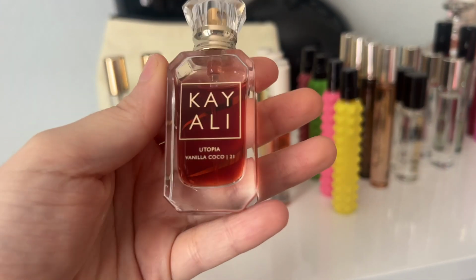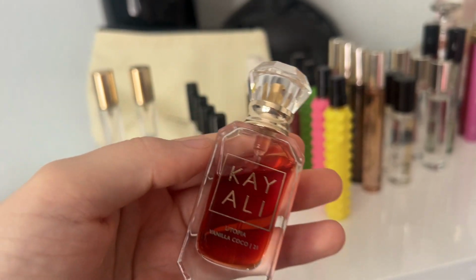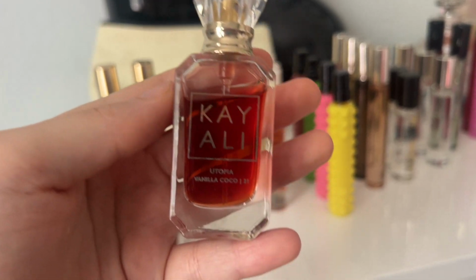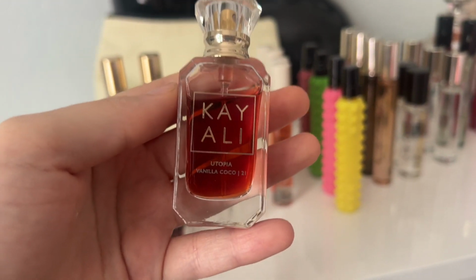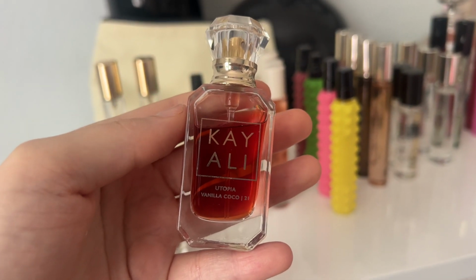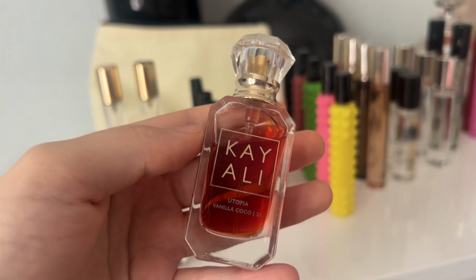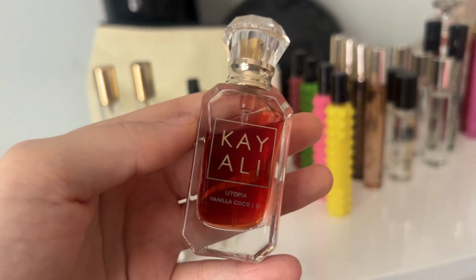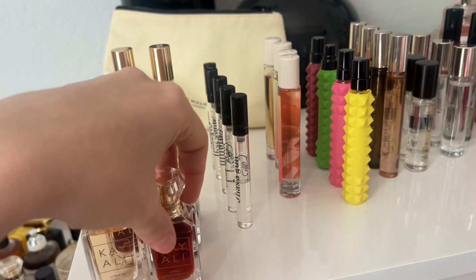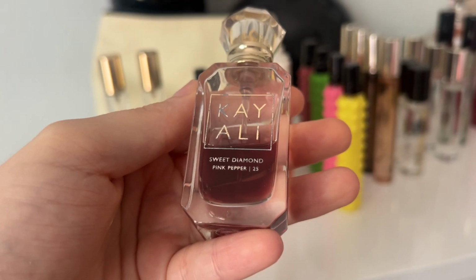Next is my Kayali Utopia Vanilla Cocoa. I really enjoy this. I think it's such a beautiful summer staple. And before summer comes, I 100% will be getting a big bottle. It's really pretty. And I feel like something about this is elevated. It kind of has that sunscreeny smell, but again, it's more than that. I love the addition of the pear. It makes the fragrance even more likable to my nose. I really, really enjoy that one. It smells very expensive.